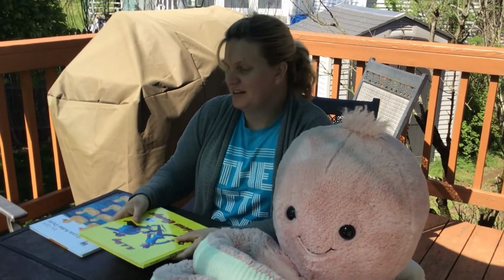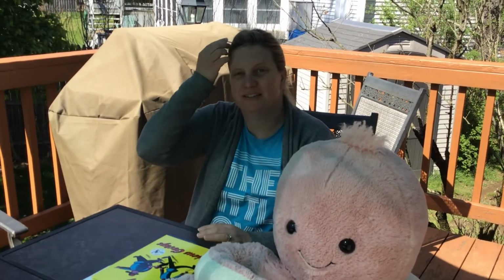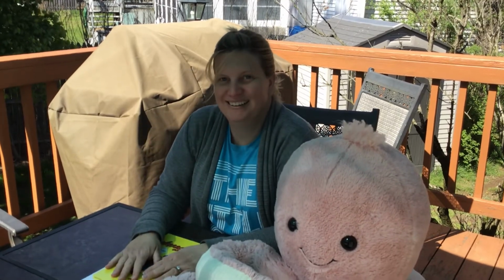So George lives at the zoo. I never realized he actually lived at the zoo. I thought he lived with the man with the yellow hat.